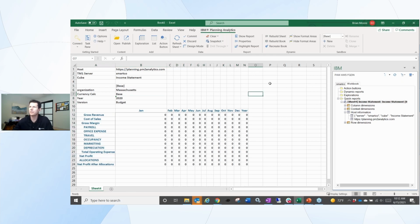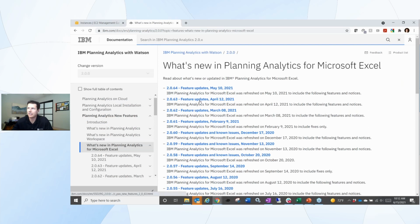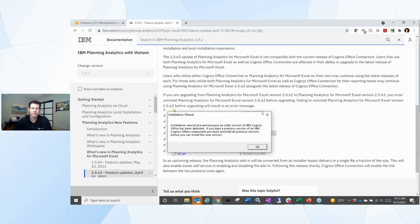All right, next up, there's a note of conformance compatibility between PAfE and Cognos Office Connection, or Cognos for Microsoft Office. So that is something to check into if you're using both products. There is a compatibility issue that you might want to check out on the PAX 63 footnotes here. So if you do use both products, you will run into compatibility issues running both at the same time, and if you do upgrade to PAX 63. I don't have any current customers that are using Cognos Office Connection, so not too much of a problem for us thus far, but if you are one of those customers, definitely check this out.